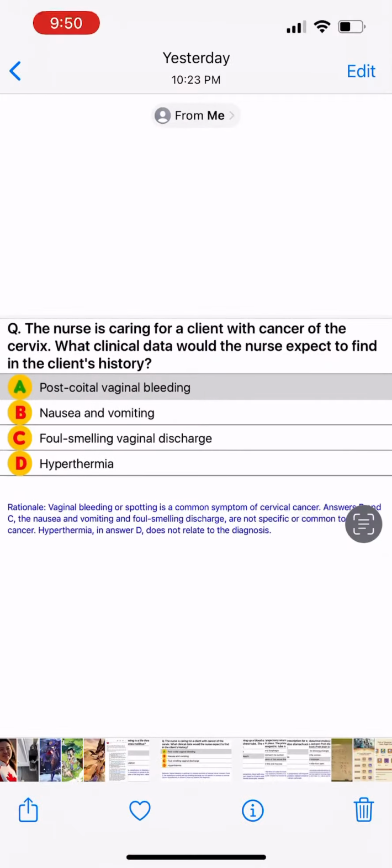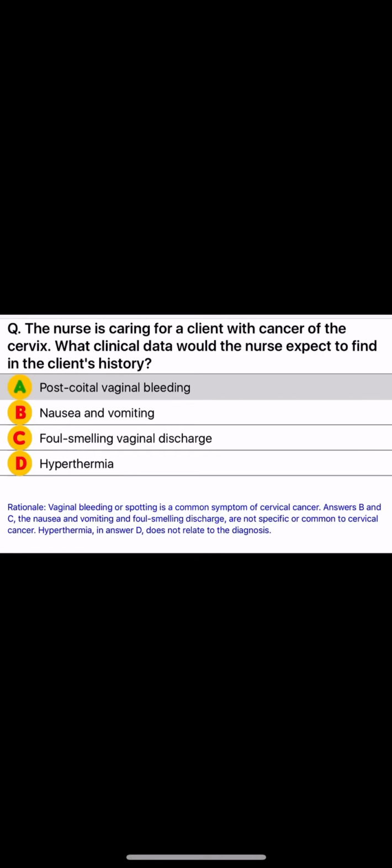PN4. Q. The nurse is caring for a client with cancer of the cervix. What clinical data would the nurse expect to find in the client's history? A. Post-coital vaginal bleeding. B. Nausea and vomiting. C. Foul-smelling vaginal discharge. D. Hyperthermia. Rationale: Vaginal bleeding or spotting is a common symptom of cervical cancer.